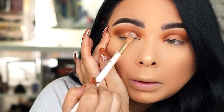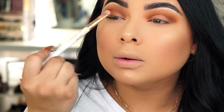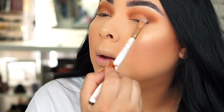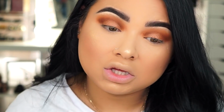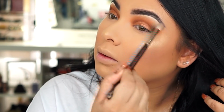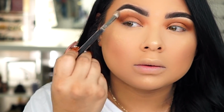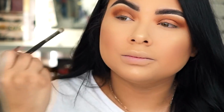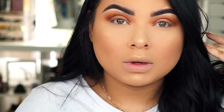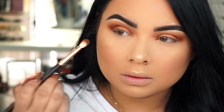So I did want to do a shimmery lid color because it will look really nice when you take pictures. So you guys can see, you can definitely tone this down more, or you can actually darken it up more and make it to your liking. But I was trying to keep it as soft as I could. But you guys know me, it's really hard for me to keep anything really soft. So yeah, I'm thinking, okay, the eyes look good, we can go ahead and move on.